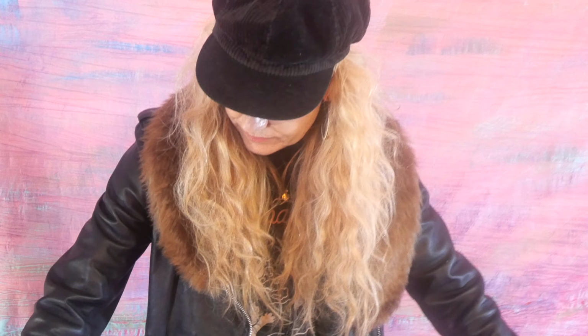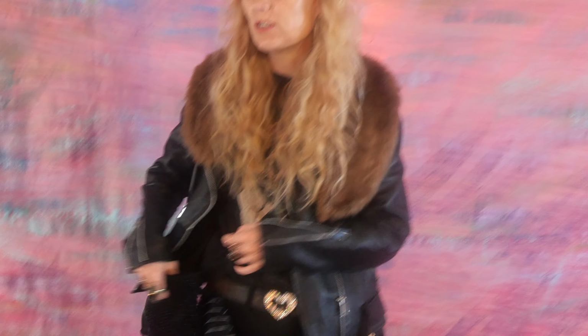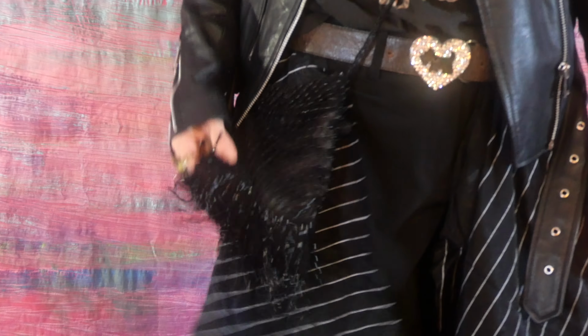And then this leather jacket, and the faux fur collar. And then this little bag. I wanted a crossbody bag. You could do a leather bag, something not quite so sparkly, but I just added a little sparkle.